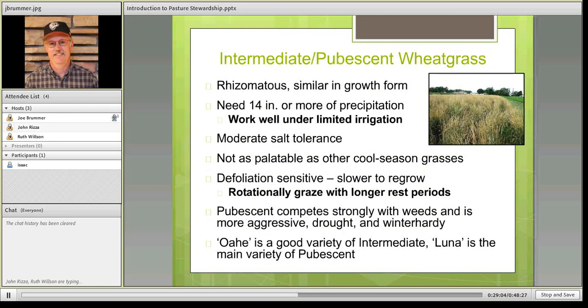So again, intermediate and pubescent, these are kind of mildly rhizomatous species. They don't sod bind quite as bad as the smooth brome. Fairly drought tolerant. They work really well under limited irrigation situations. Kind of a moderate salt tolerance, not as high as the tall wheatgrass. They don't tend to be quite as palatable as some of those other cool seasons. The orchard grass and the bromes are not near as palatable. So again, I don't like to mix them with the bromes and the orchard grass. Because these are defoliation sensitive and slower to regrow, it's best to rotationally graze these, and you're going to have to use longer rest periods to allow that regrowth to come.